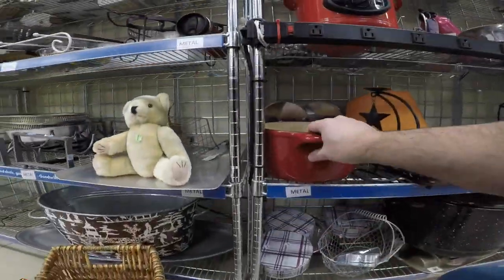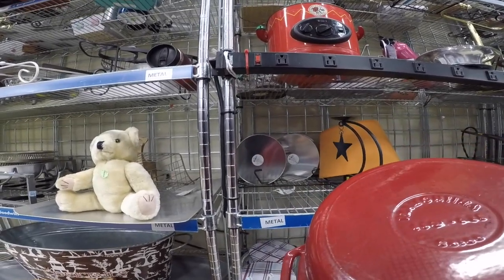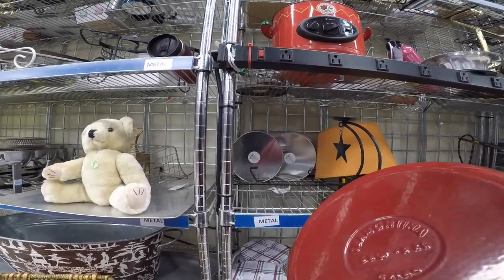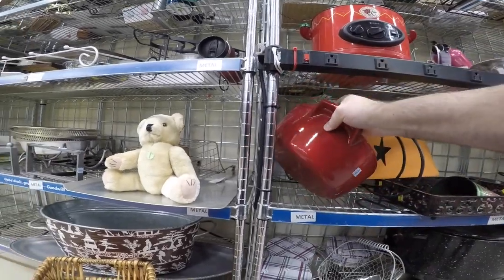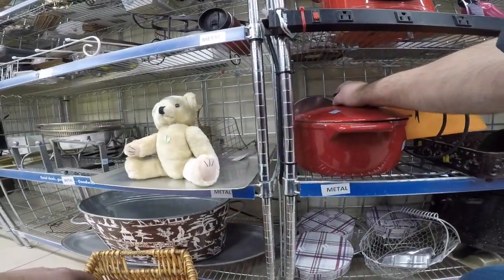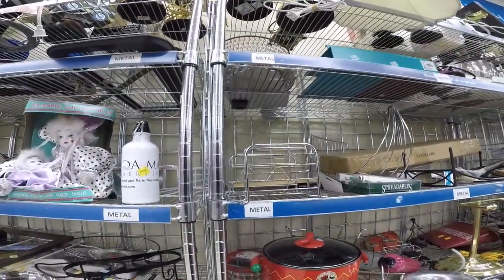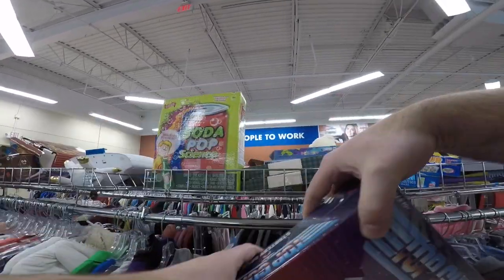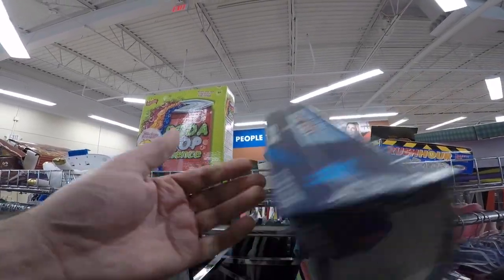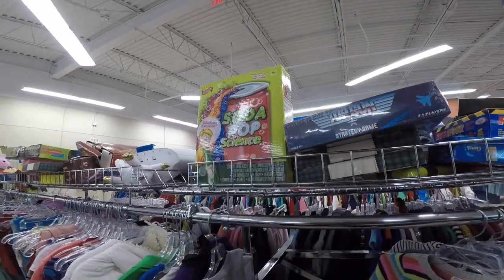Oh, there's an enameled, what is that? Cast iron over here, which these are really nice. I have sold a bunch of these. So I took a quick peek at this one. They wanted, I think, $10 for it, and that's a little bit of money. So I made sure to look this thing up to see if I should buy it or not. Come back tomorrow, see if I picked it up.